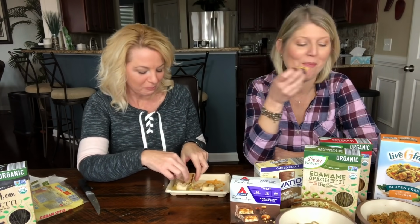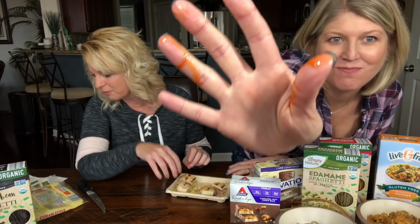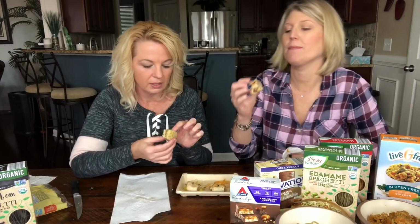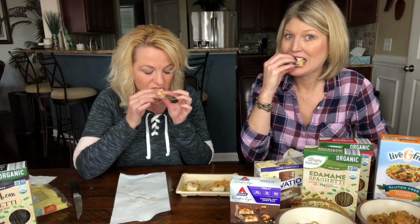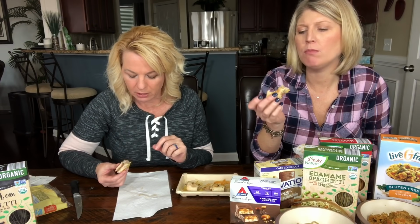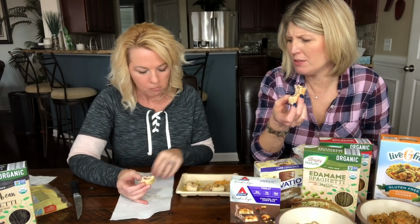Look at me, meat mixing. Look at that. It is greasy. That's the 54 grams of fat. Hang on. Oh, 32, I'm sorry. Okay. All right. It's not bad. I could use a little mayo on it. I don't really taste the mustard. The mustard's not real prominent, which usually mustard is.